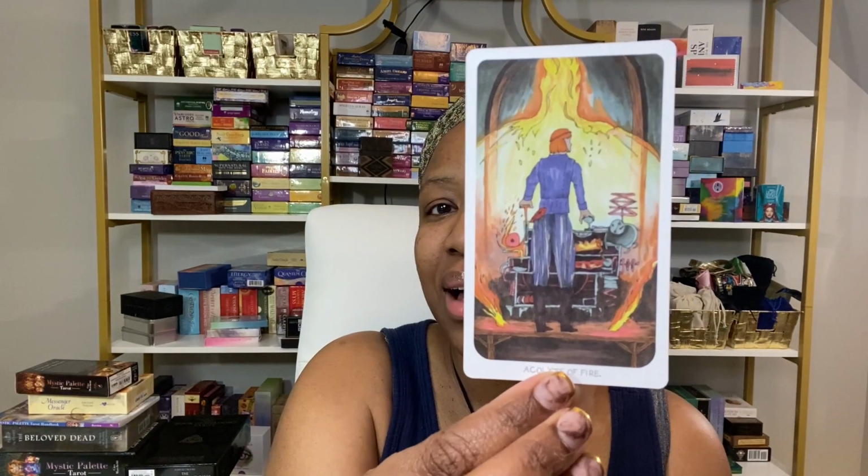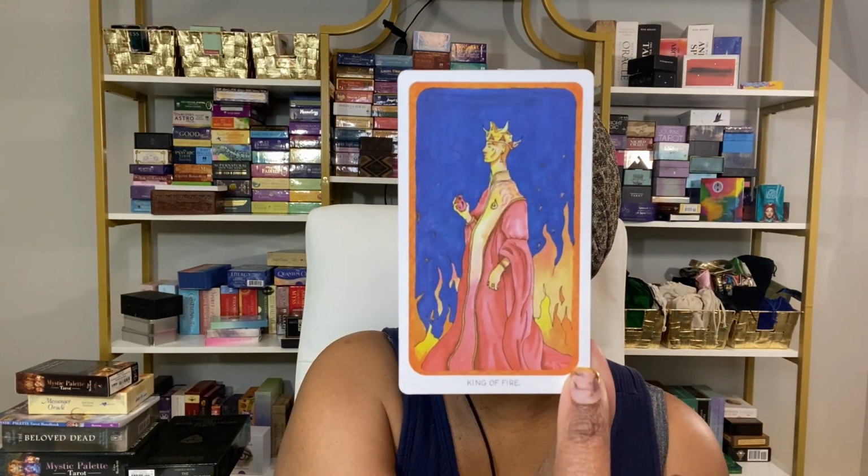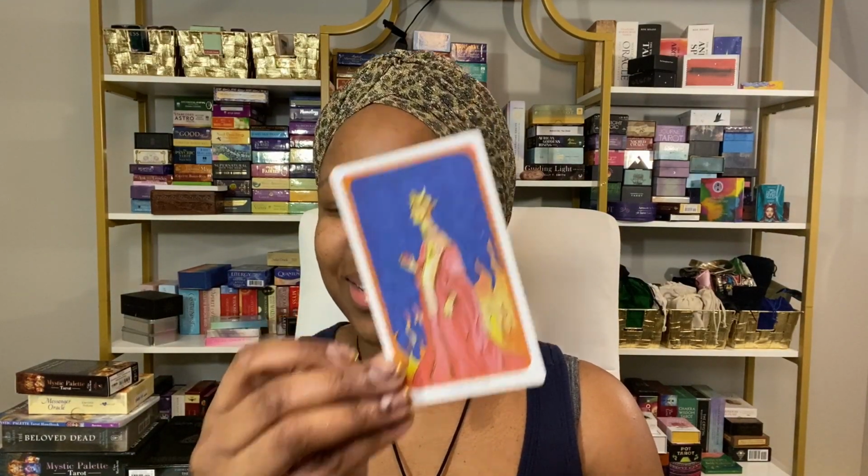So let's see. So there's the Acolyte of Fire. There's the King of Fire. And these just might not be in order. There's the Knight. So yeah, those were just out of order. So it does go Acolyte, Knight, Queen, and King.